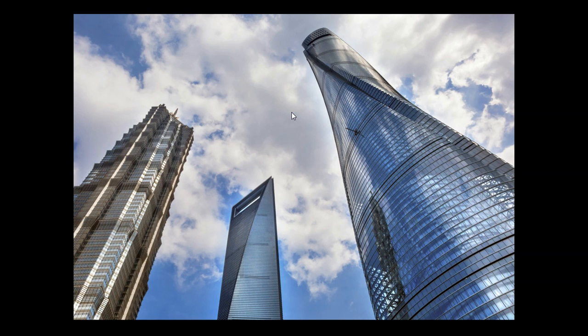I love this picture. Very, very cool. You can really see the twist. And they did that so it copes with the wind. The higher you go, usually the stronger the wind is if it's a windy day. So towers, skyscrapers, have to be very good at not falling over in the wind, basically. Wind is very powerful. And this twist really helps with the wind.